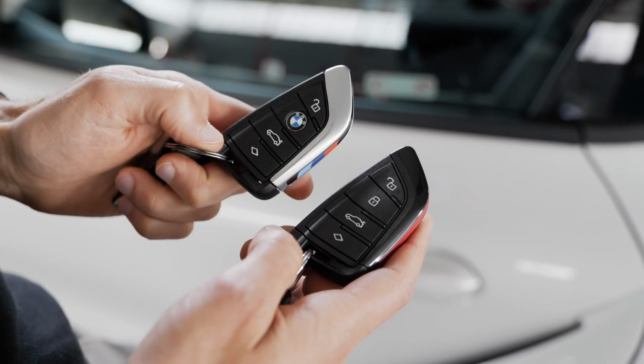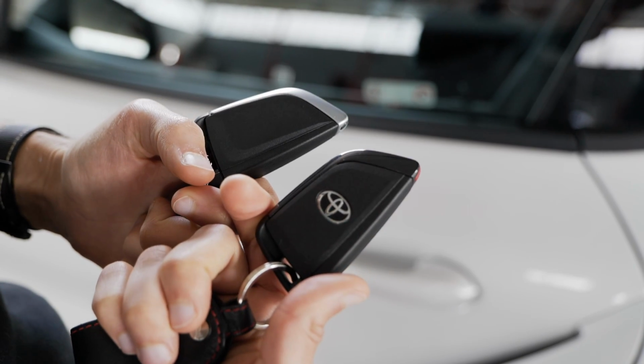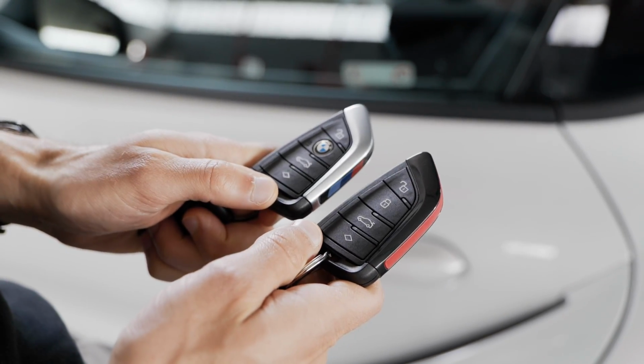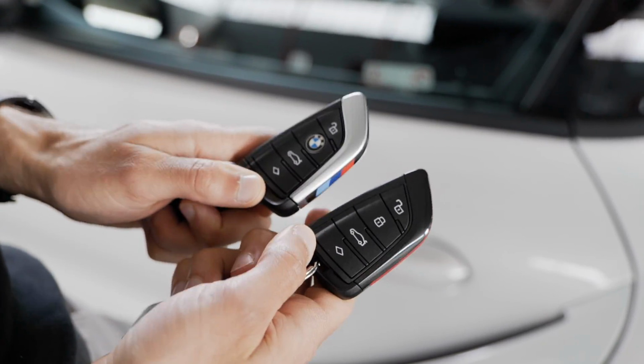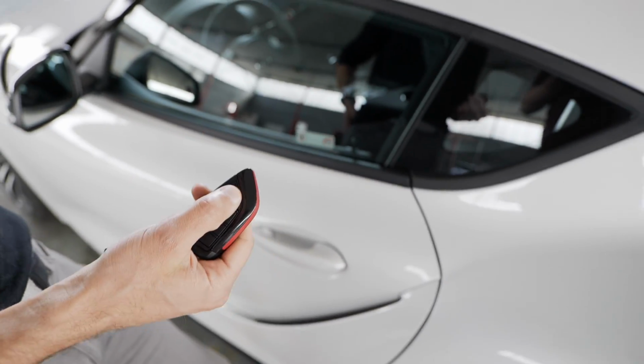And the key, well, this is the BMW key and this is the Toyota key. There you see it. It's the same, and it also shows the origin that it's more BMW than Toyota, a little bit, one more hint. So it's a good key, light and slim.